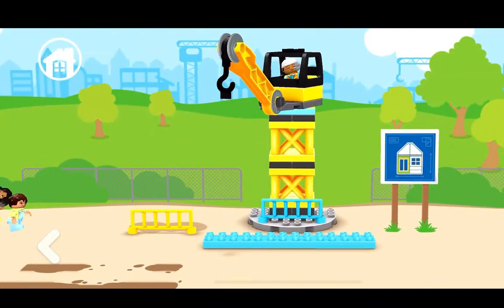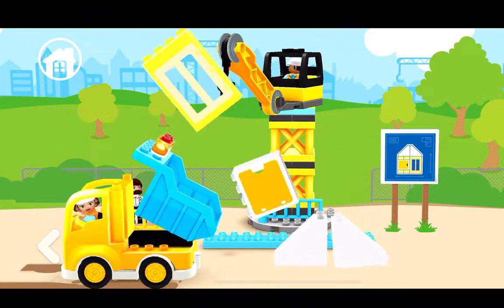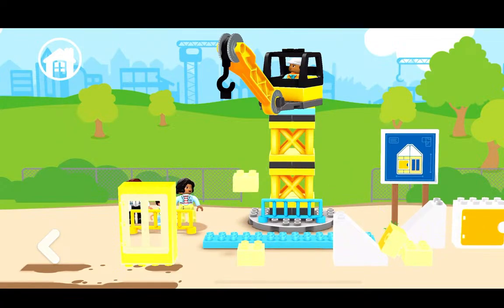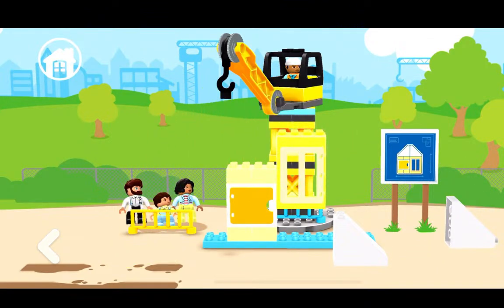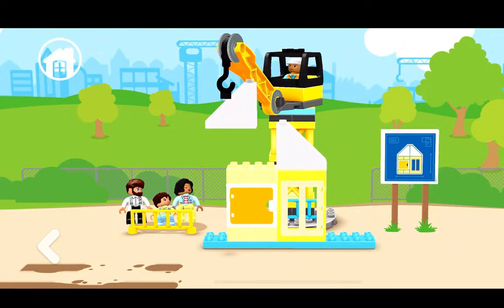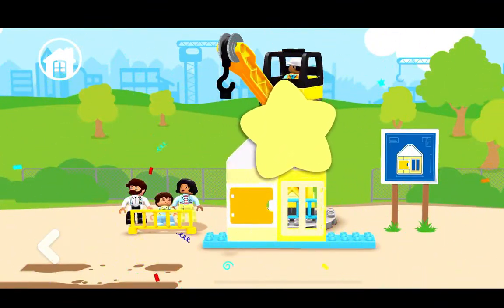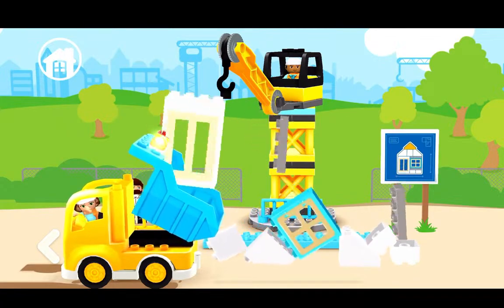Oh, on this level we need to build a building. Okay, let's do it. Beautiful. Hello, dump truck. Many details. We look to the picture and build some house or maybe some building. Okay. I take details and build. Super. Maybe we build something. Oh, okay. Something new.